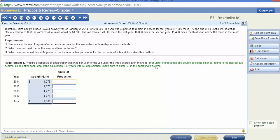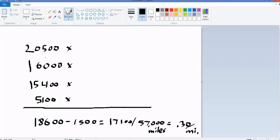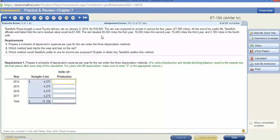When you're looking at units of production, you notice that this van is able to create 57,000 miles of production. Be no different than a piece of machinery that could work 57,000 hours, that kind of stuff. But this is a van that runs 57,000 miles. Let me lay it out here. We're going to take the amounts per year, 20,500, 16,000, 15,400, and 5,100. I took this right off of the years, first year, second year, third year, etc.